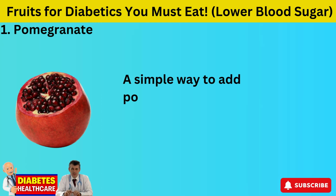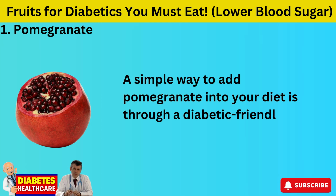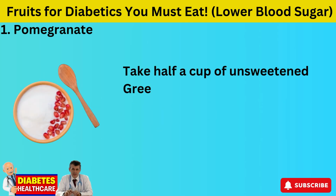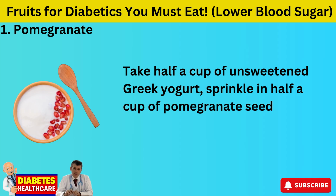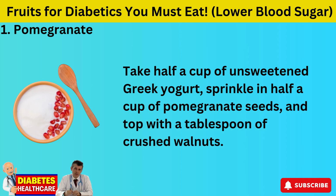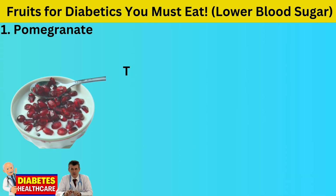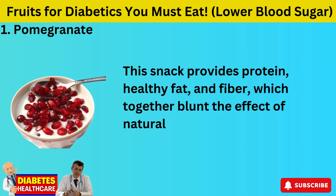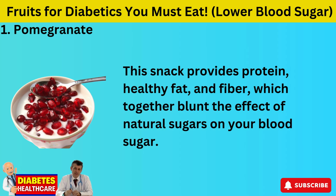A simple way to add pomegranate into your diet is through a diabetic-friendly yogurt parfait. Take half a cup of unsweetened Greek yogurt, sprinkle in half a cup of pomegranate seeds and top with a tablespoon of crushed walnuts. This snack provides protein, healthy fat, and fiber, which together blunt the effect of natural sugars on your blood sugar.